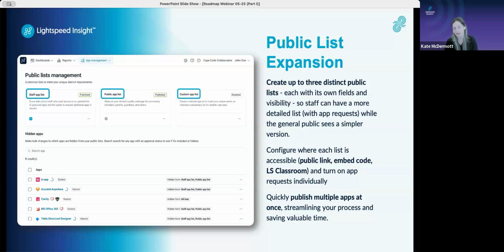You can pick which of these lists goes to Lightspeed Classroom for those of you that are classroom customers. And then you can turn on app requests only for certain lists. This was a huge request from our customers that said, hey, I don't need parents requesting apps for me to review. I just want staff to do that. So you'll be able to just turn that on for the staff list and not the public facing list.